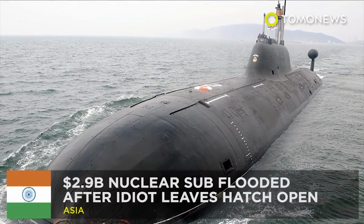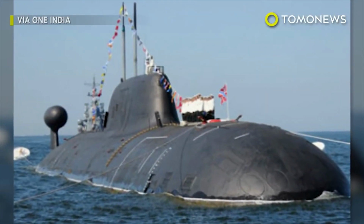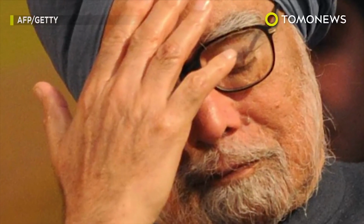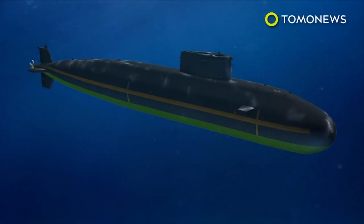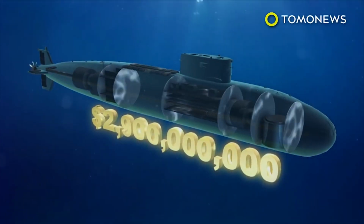Common sense. What's that? A very expensive submarine in India has been out of commission for at least 10 months, all because someone in the damn Navy forgot basic training. The INS Arihant is the country's first nuclear-powered submarine. It's equipped with torpedoes and ballistic missiles and cost a whopping $2.9 billion.